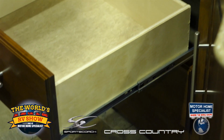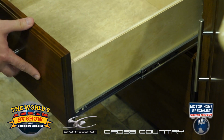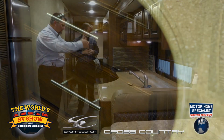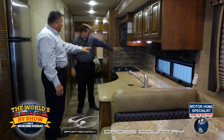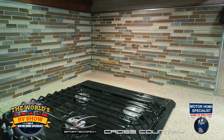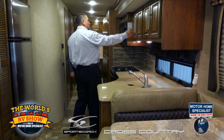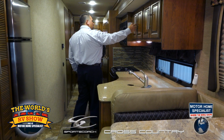There's those big full extension drawer glides we were talking about. Those actually are 2-stage that comes out and actually lets you get to the back of the drawer. Great looking tile. The backsplash this year adds so much to the coach. Something also is the hardware in here.